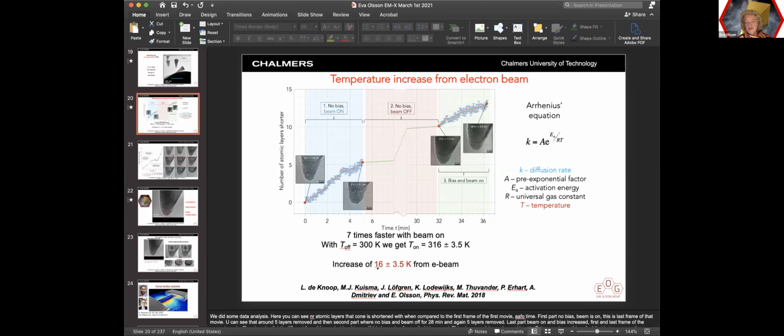And we didn't do this with electron diffraction. The reason is simply that that would be a very small change in the lattice parameter, the increase of 16 degrees.